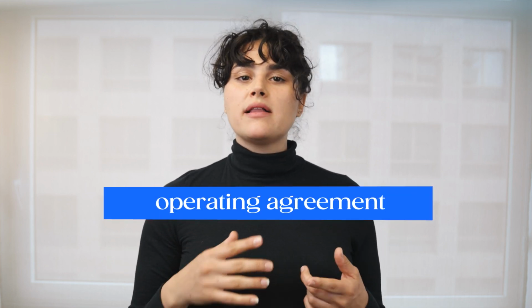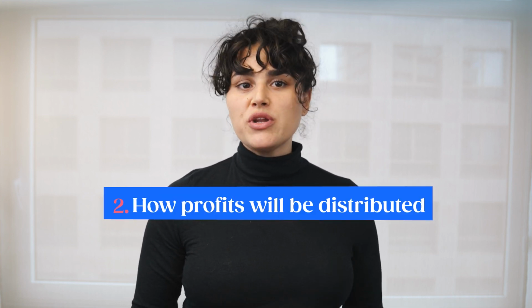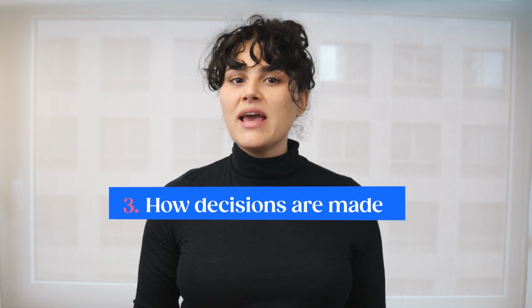Though most states don't legally require you to file an operating agreement with the Secretary of State, you could be required to create and maintain an operating agreement within the LLC. An operating agreement records your LLC's setup, organizational structure, daily duties, and general rules. It defines the roles and responsibilities of all LLC members, including the percentage of ownership allocated to each member, how profits will be distributed, and how decisions will be made. It's the core document of your business, and it can help you prevent future misunderstandings.